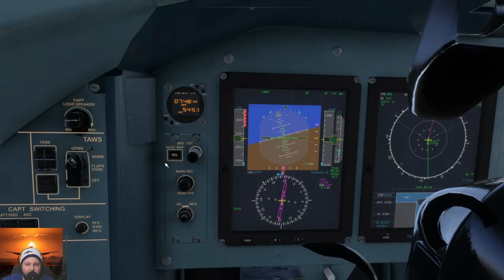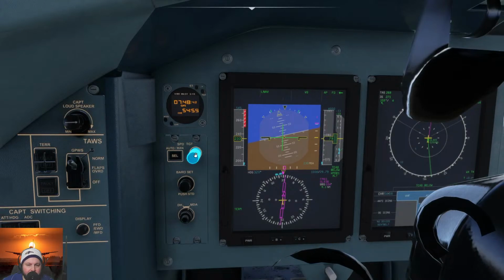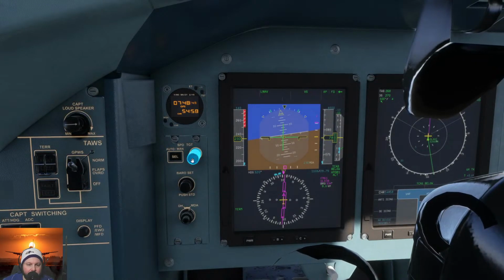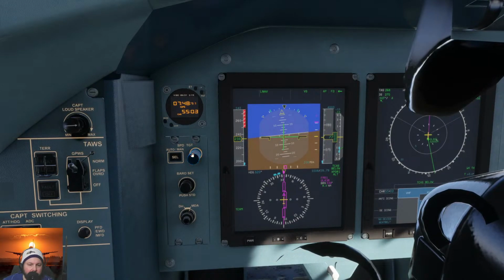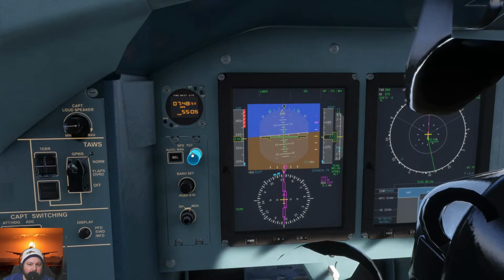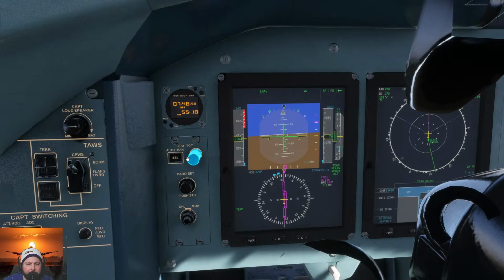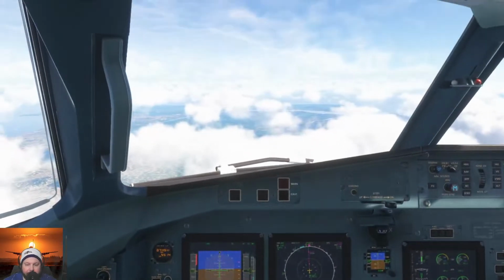Alright, that's good. And let's set this for 107. That looks like 145 is the lowest we can. Oh, no, we can't. Here we go. Yes, 140 is the lowest we can. Alright, whatever. I don't really care.